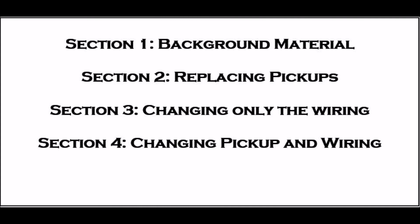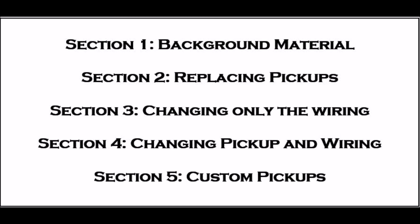Section 2 is composed of fairly typical pickup mods, where you simply replace stock pickups with different ones. If you are new to pickup mods, these are the easy projects you'll need to help get you started. The projects in Section 3 will show you how to get new and exciting tones from the pickups you already have by just reconnecting them in new and innovative ways. The mods in Section 4 produce dramatic new sounds by changing both the pickups and how they are wired. Finally, Section 5 goes into some very exotic mods, including creating custom pickups without winding your own coils.